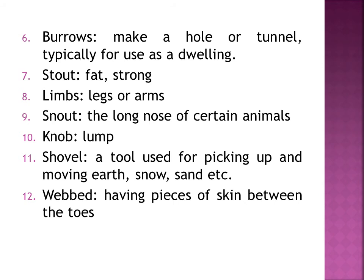Sixth word, burrows. Make a hole or tunnel typically for use as a dwelling. Here it is meant as a verb. That's why burrows. That action is done. If it is a noun like burrow, it means a hole or tunnel used as a dwelling. Seventh word, stout. Fat or strong. Eighth word, limbs. Legs or arms. Ninth, snout. The long nose of certain animals. 10th word, knob. Lump. 11th word, shovel. A tool used for picking up and moving earth, snow, sand, etc. 12th word, webbed. Having pieces of skin between the toes.